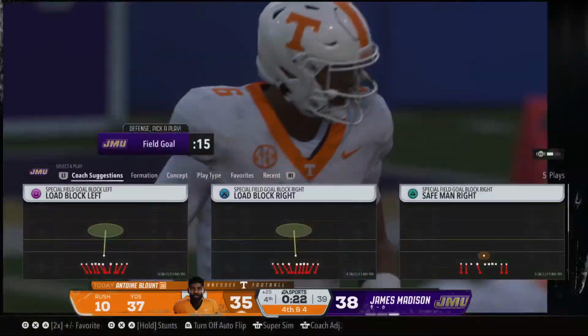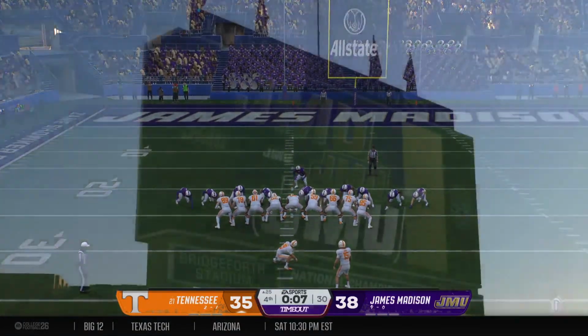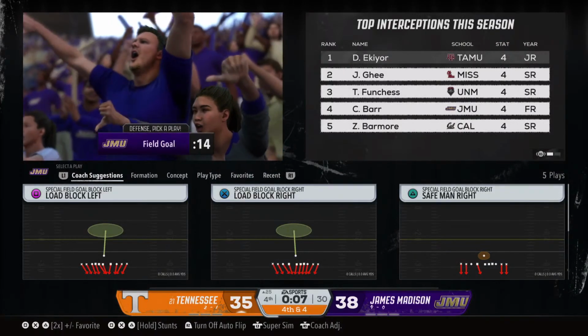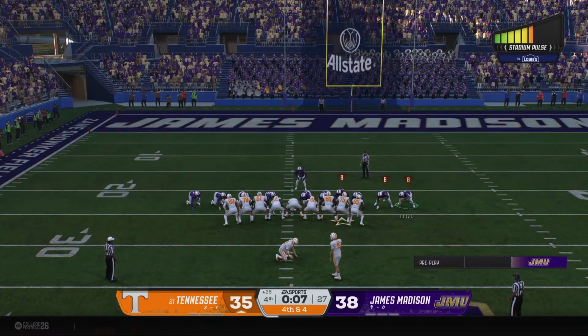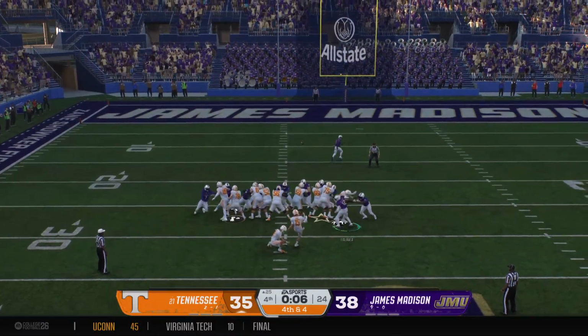They thought they could just run it on 3rd and short, but this defense was there to make the stop. They get the timeout call with 7 seconds left on the clock. So now we'll line up for one of the biggest kicks in this game. And this to tie us up in the final minute.